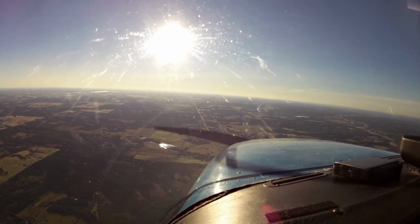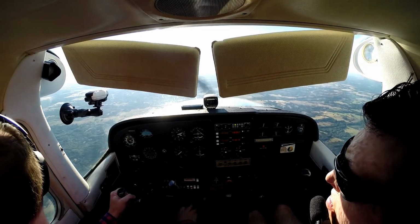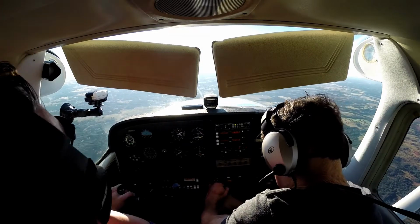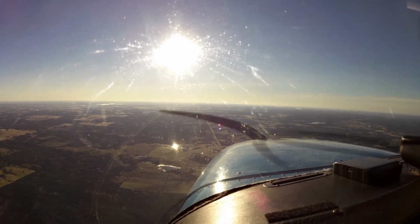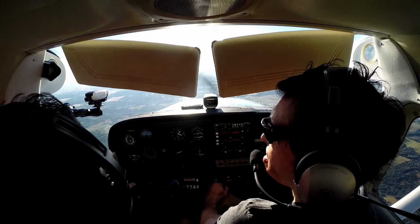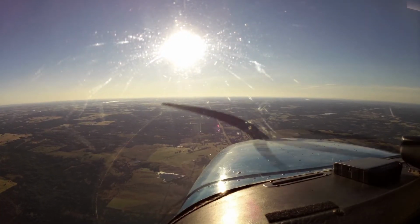All right, where's the field over here? Not many options. I can put it down over there. Current wind calm, altimeter 3006. So can I put it down in that field right there? Yep. I was looking at one there. Yeah, this one right to the left. Yeah. Wind is calm, luckily, here today, so.